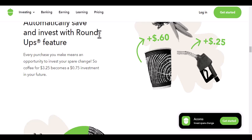Transfer your money to another account. You can also transfer your money to another account, such as a brokerage account or a retirement account. To do this, go to the Transfer tab in the app and enter the account number and routing number of the account you want to transfer your money to.